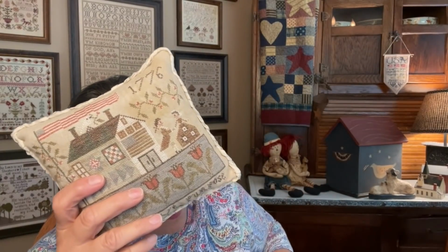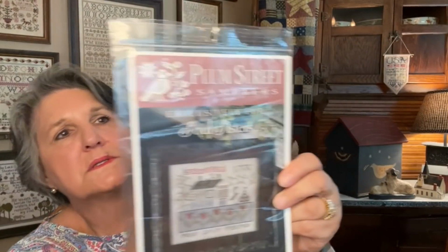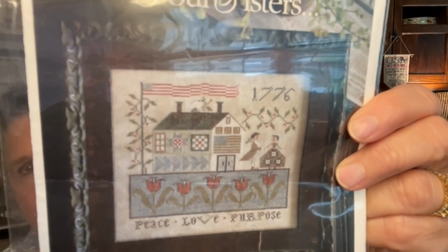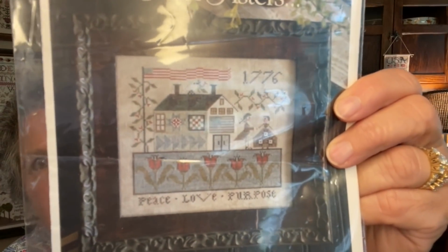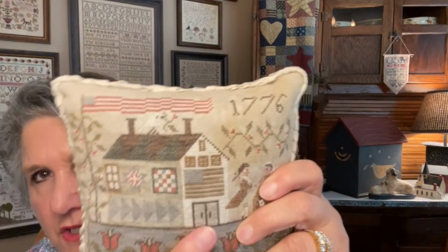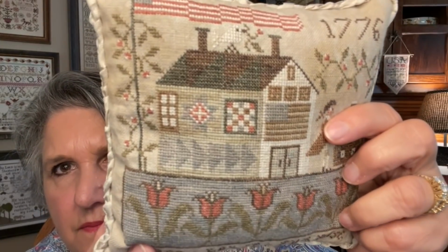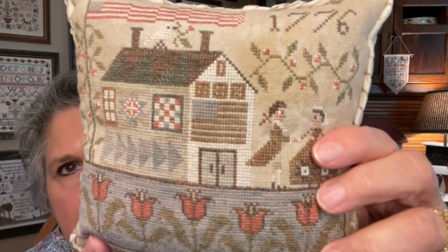This one is Plum Street, and this was also part of a club, Soul Sisters, but it's since been released. It's called Peace, Love, and Purpose. And yeah, this was a club. Again, I did not stitch it in 1776. That's a really cute one. I think I changed the color of the house. Maybe. Or maybe I changed the color of the flying geese quilt triangles there because maybe they weren't showing up enough. There's something I changed. I remember that. But it wasn't a big deal.